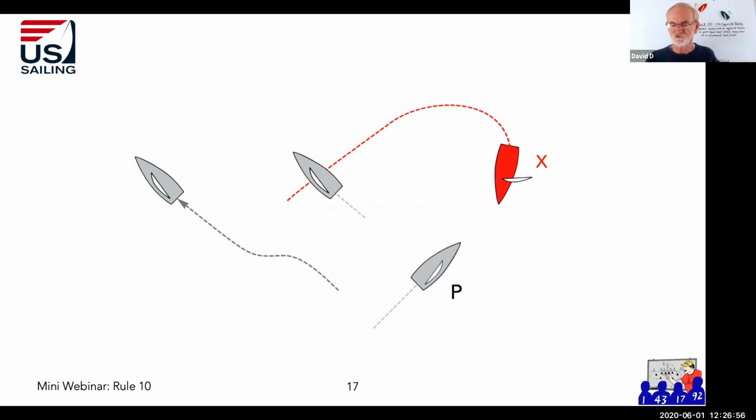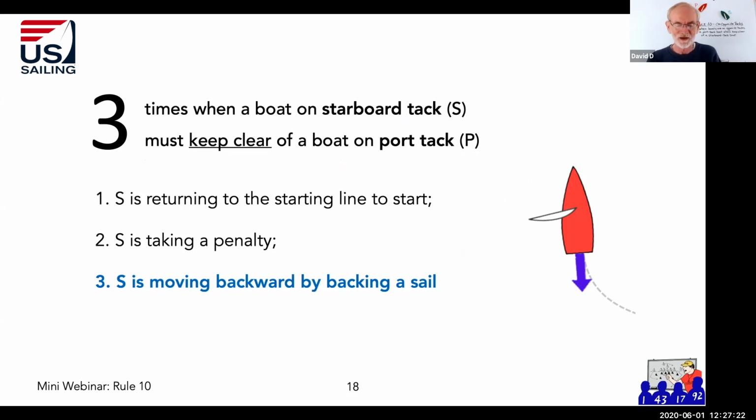And when she thinks she's clear of other boats, she starts doing her penalty turns. Here, X has done the first jibe of her first turn. She's on starboard tack, and there's a port tack boat coming upwind at her. Because X is in the middle of a penalty turn, she must keep clear of all other boats that are not doing penalty turns, even though at this particular moment, X is on starboard tack and P is on port tack. Okay, the third time when a starboard tack boat might have to keep clear of a boat on port tack is when the starboard tack boat is moving backward by backing a sail.